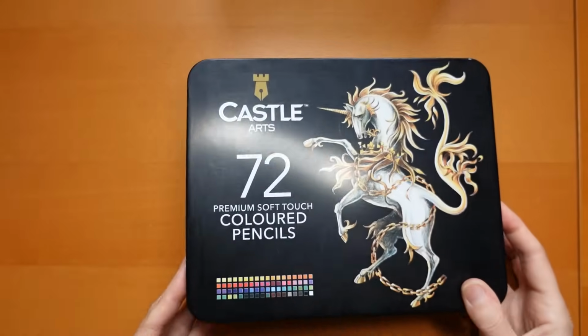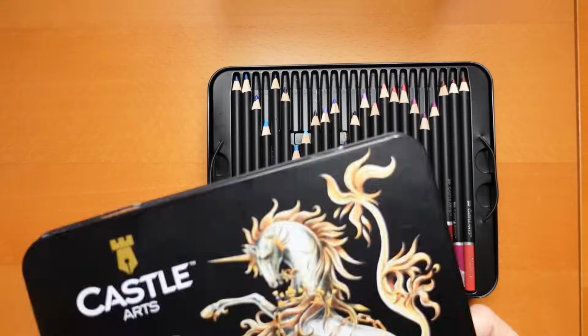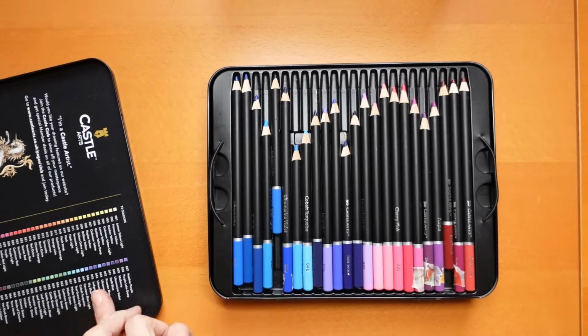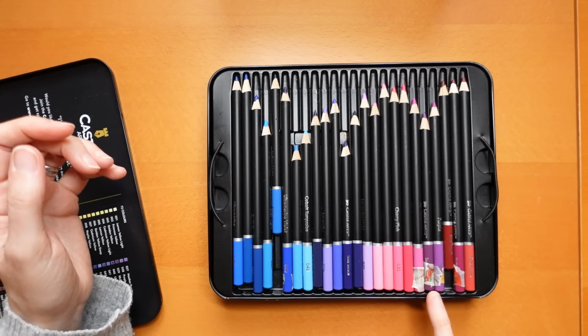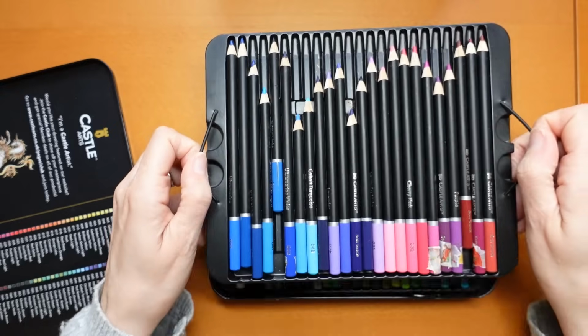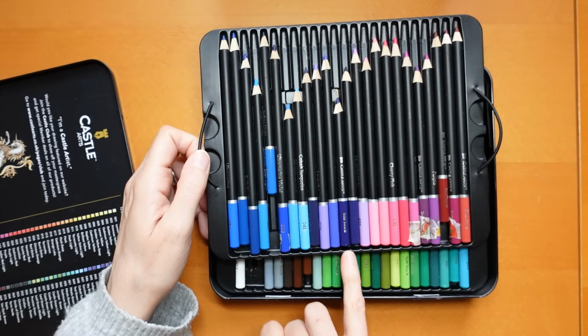I was gifted this 72 set. It has a really nice range of colours. The lid's broken off. You know, it is what it is. There's a lot here where you can't put white pen on, but I'll just show you what's available. So you've got a few blues here. I think there's a few more. A nice range of purples.